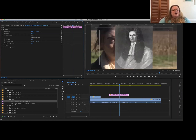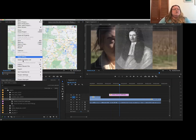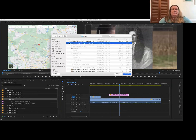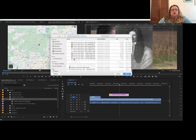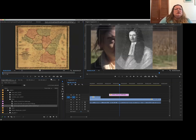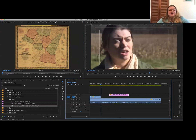And instead of her as a background, I also went and found, oh, I thought I found a map. Where is it? Not that map. That's a really new map. Where's my old map? Here we go. Maybe. Somewhere I found a historic map. Yes. Okay, that's a really low resolution version of it though. But I can use that as a background.